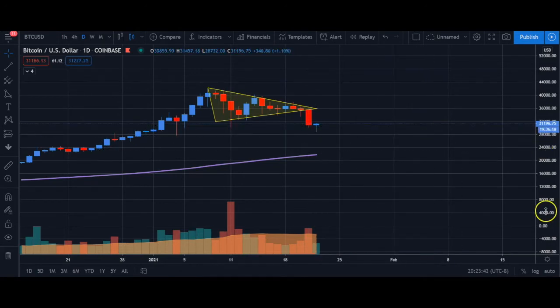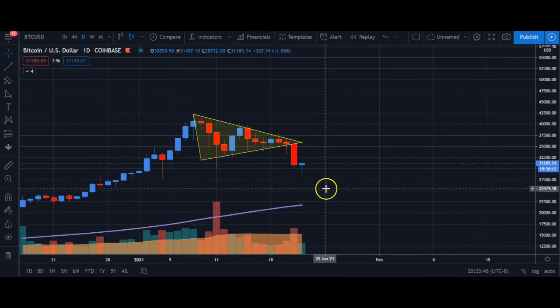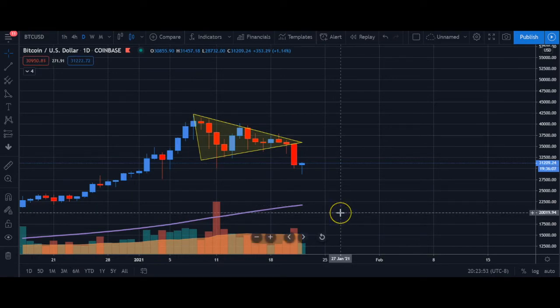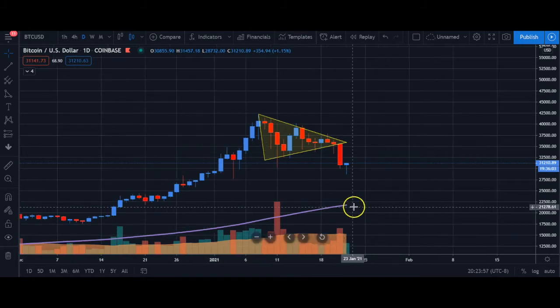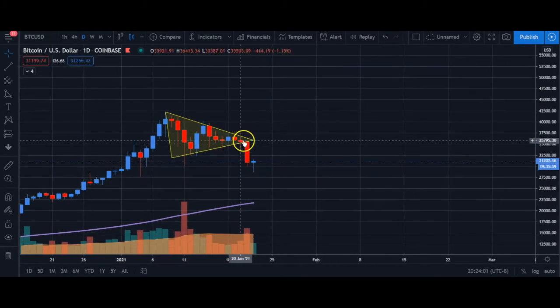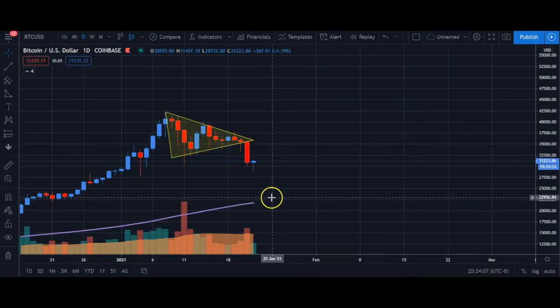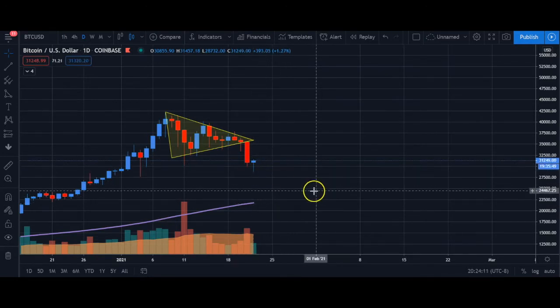Now, where do we go from here? I would anticipate maybe a little bit more fall. Maybe down to 25,000 would seem appropriate, or even 20,000 is a possibility. Maybe we stop here at this 100-day moving average. I don't really know, but I think we've already started to establish a little bit of momentum here, and it's a good possibility that this will keep going down. I wouldn't just buy up a bunch right here. I would give it some time to see what happens.